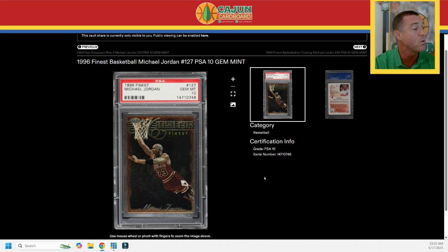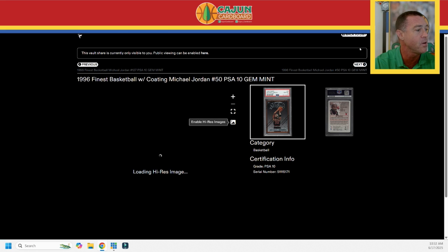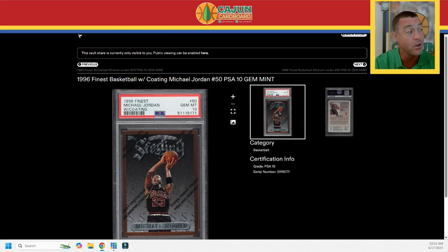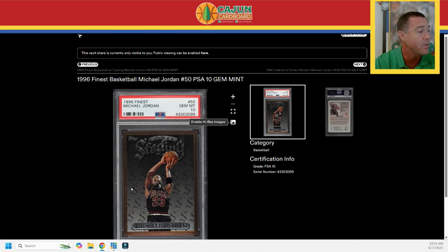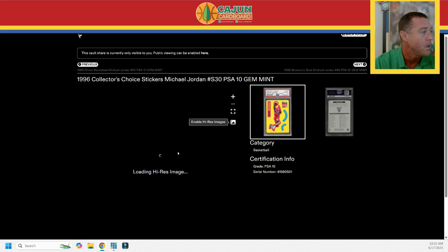96 Finest, number 12710 right there. That card comes with and without coating. There's without coating. Speaking of with and without coating, here's the 96 Finest card number 50. There's obviously a refractor version of this card as well. Number 50 with coating, number 50 without coating. See how much better it looks without the coating? Yep, that's what I think so too.